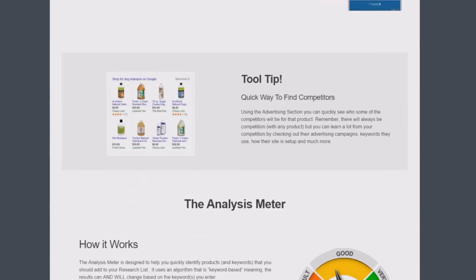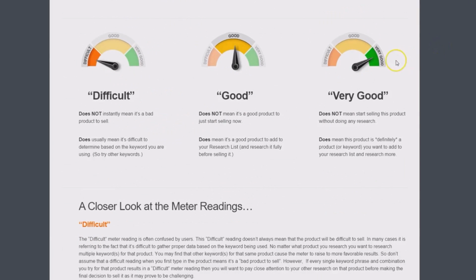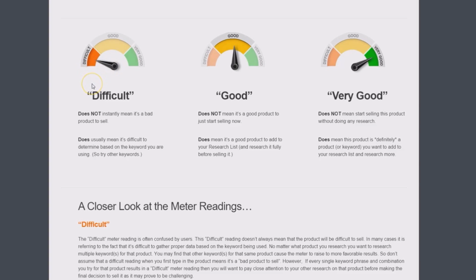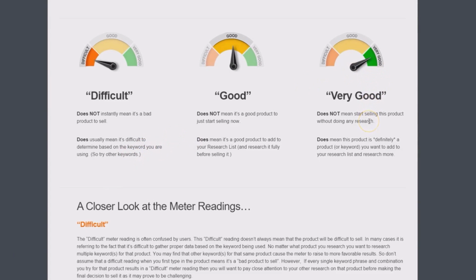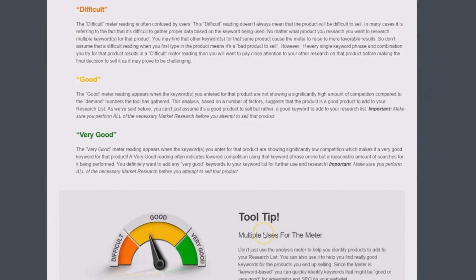It gives you a reading of what the reader means if it lands on difficult. That doesn't necessarily mean that it's bad, that you shouldn't pursue it. It just usually means it's difficult to determine based on the keyword you're using. So maybe try another keyword, little things like that. So even like I said, just because it said very good for the search term I had, doesn't mean it's a home run. You still need to do your research. So this goes through and tells you how to use the tool and what the tool actually means.